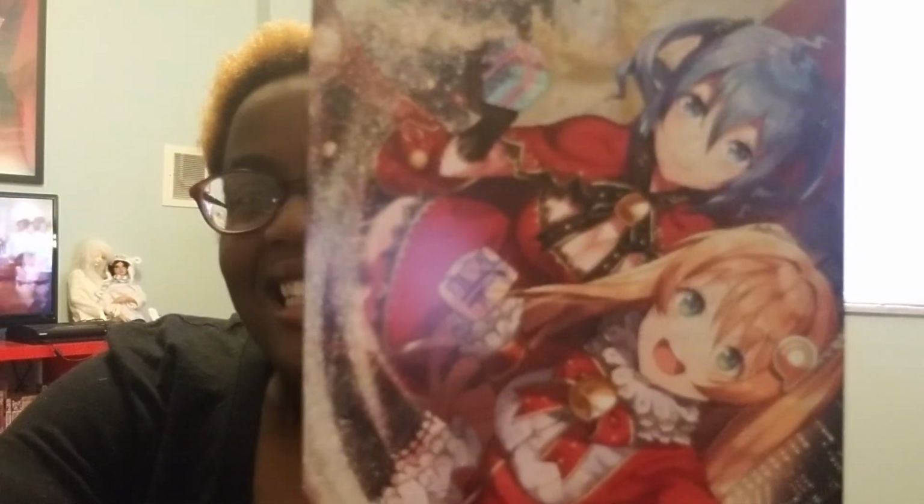But anyway, yeah, it's quite a big box, but I think it's unnecessarily big because there's wall scrolls in here, but also have my first ever Figmas in here, so I'm very excited. Very excited. So, first the card. Oh my God. This card's so cute. Oh my God. It's Christmas themed. Isn't that cute? Oh my God.